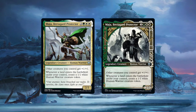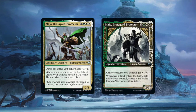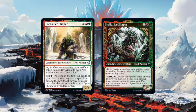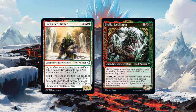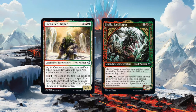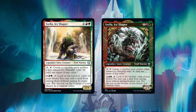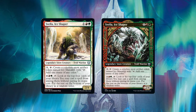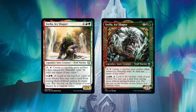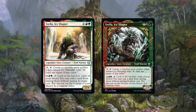Alright, we're approaching the end here, folks. We have Sevella, Ice Shaper, 1 red-green, legendary snow creature, troll warrior, that's a 2/4. It has an activated ability of 3, tap, create a colorless snow artifact token named Icy Manolith. With tap, add 1 mana of any color. And then it has another activated ability of 6 red-green, tap. Look at the top 4 cards of your library. You may cast a spell from among them without paying its mana cost. Put the rest on the bottom of your library in a random order.